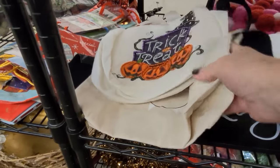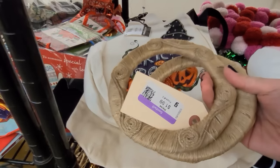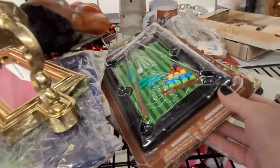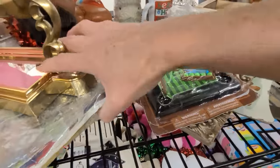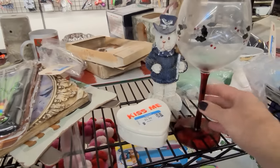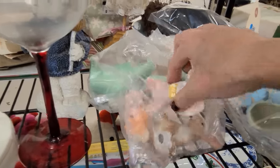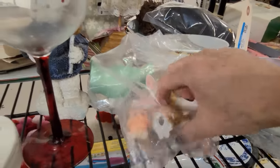Some trick or treat bags here. Another sign and plaque. Not sure what these are. Are they trivets? They're wrapped rings, wrapped with jute, is that? Some decorative items here, a little game, a book. This is plastic. Let's see, all sorts of odds and ends. A little bag of bunnies. I think somebody has either taken something out of it or moved something.